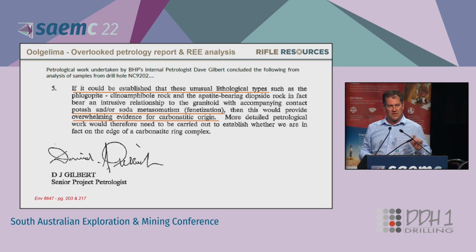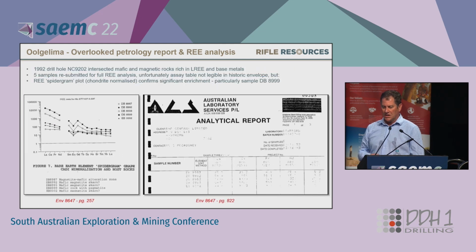As I delved a bit deeper, then my inquisition really started. There was an old petrology report buried in the envelope, a couple of highlights there underlined, you know, unusual lithological types, potash and/or soda metasomatism, fenitisation, and then another comment there about overwhelming evidence for a carbonatitic origin. So that really sparked my interest. I didn't really know much about carbonatites until I started looking at this project.